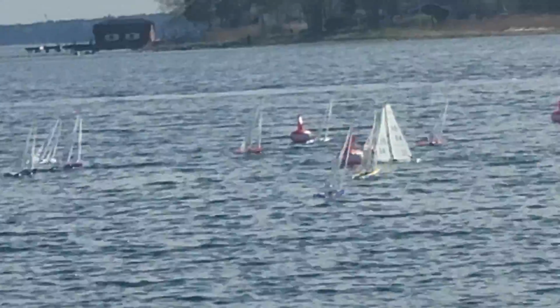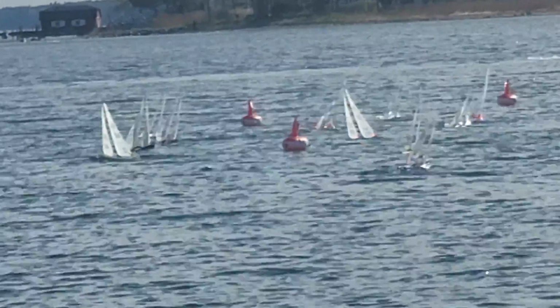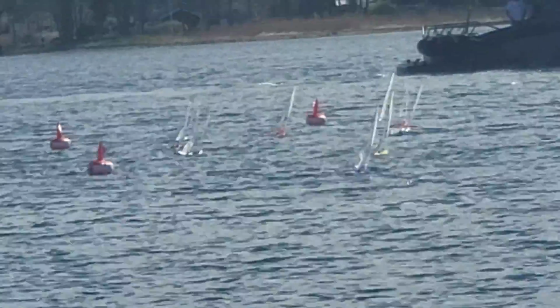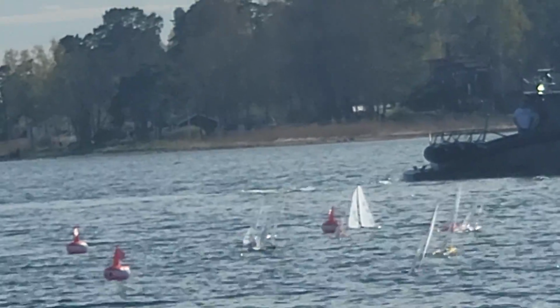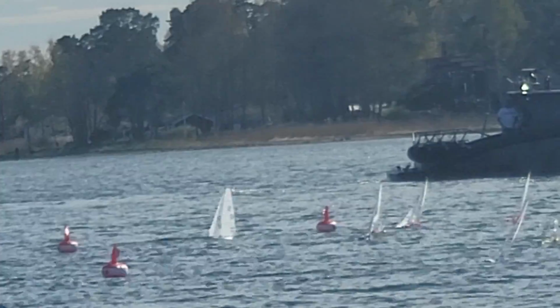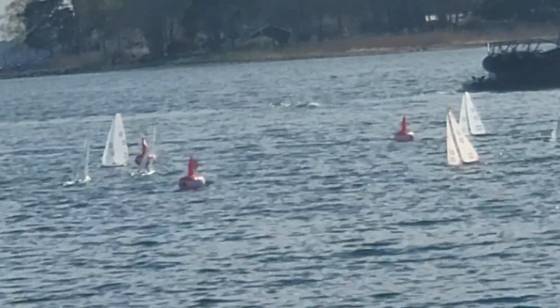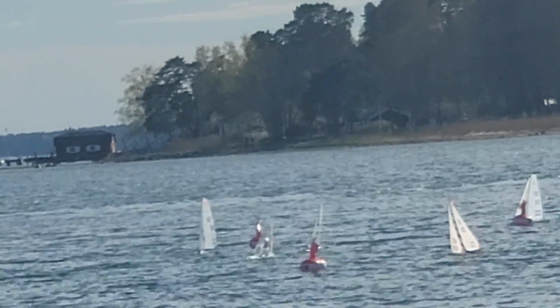Going up for the top mark. You can see there that the boats have got their sheeting a little bit further out to maintain some boat speed through this chop. Very important. 5-1's sailing particularly well in these conditions.